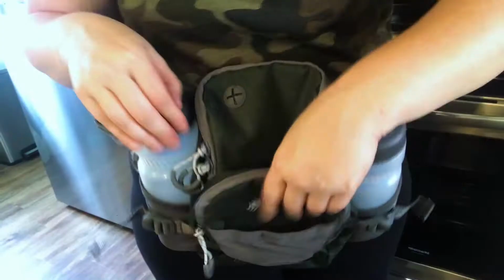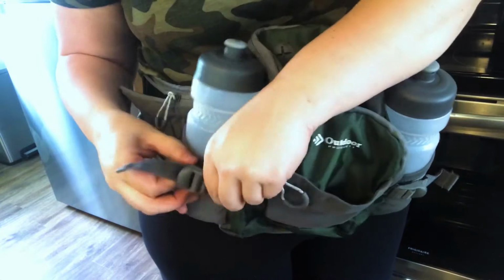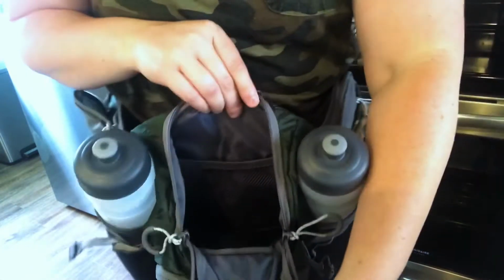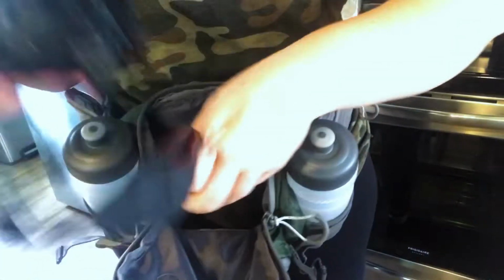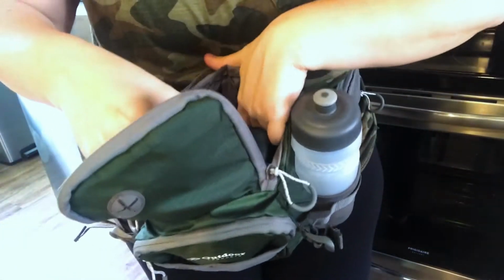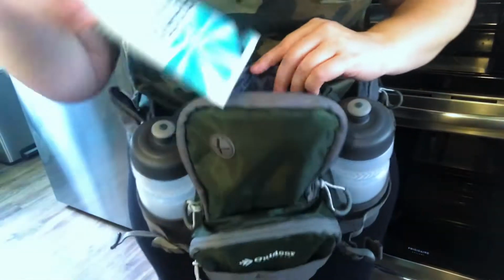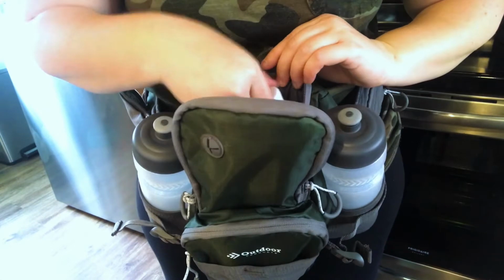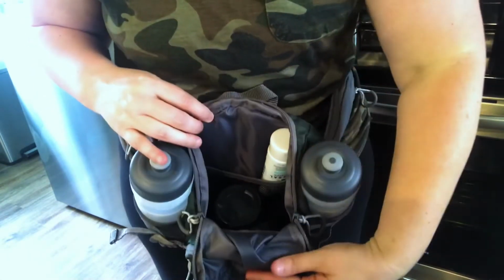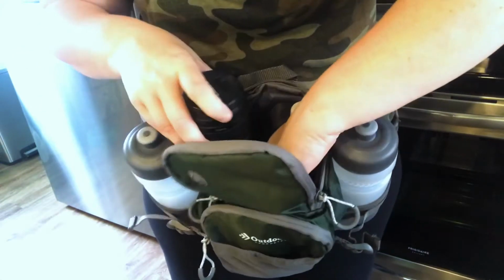YouTube videos. Okay, we'll start off by loosening our pockets here for our water bottles so that we can expand out our pockets. In this big one, I believe that the camera will fit. Yep, that goes in there pretty well. I also think that the sunscreen will fit. We could probably actually put that in the little pocket here, so that all fits. This larger lens in here, if we maneuver it correctly.